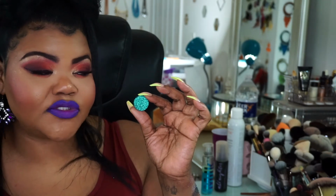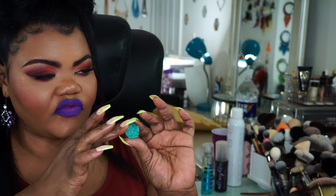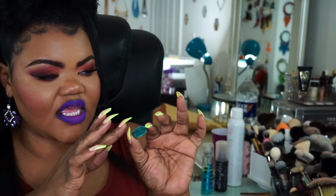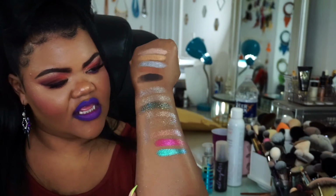And this is X20. Ooh, you guys already know that's right up my alley. So it's no wonder I decided to get these. This is a beautiful emerald green that kind of goes to a deep teal a little bit. This is pretty. And that's just one swatch.